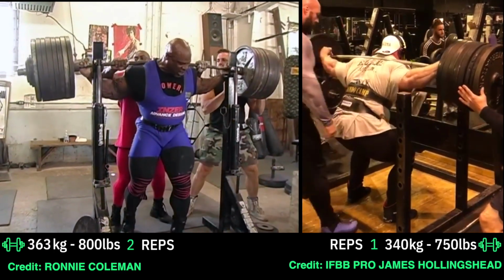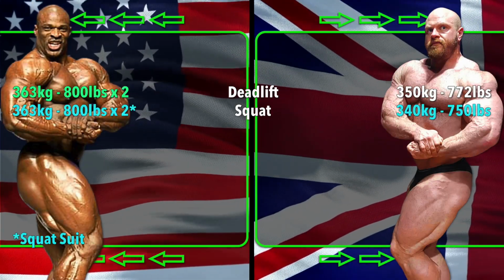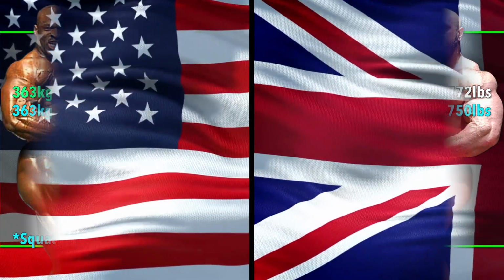I've rewatched this part of the video numerous times, and while Ronnie is using a 6.7% heavier weight, after taking into account the depth of the squat and the added advantage provided by the use of a squat suit, I think the fairest result is to list this one as a draw.